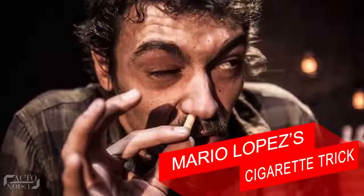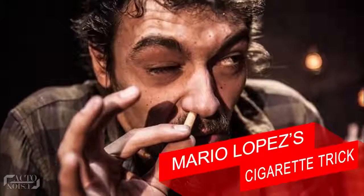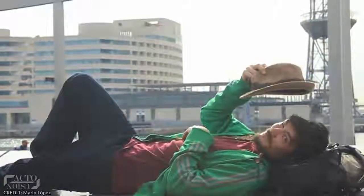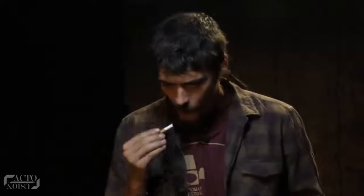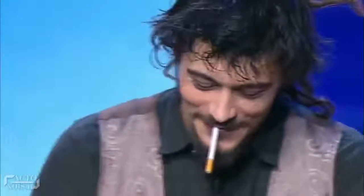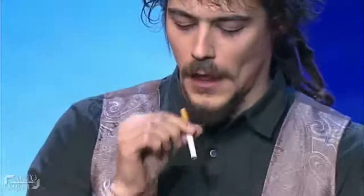So at last, the number one trick on our list, and the one you've been waiting for: Mario Lopez's cigarette trick. Mario Lopez, the sleight of hand master, makes everything he touches look like real magic. And one of his most famous performances is the cigarette trick.